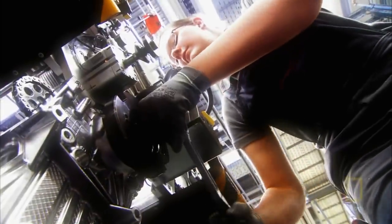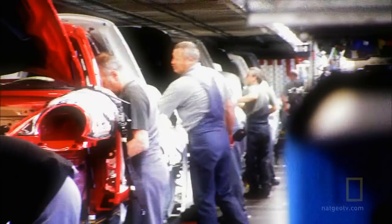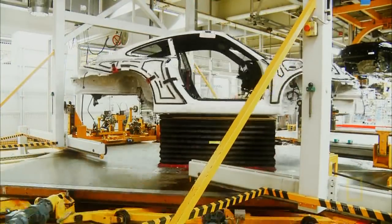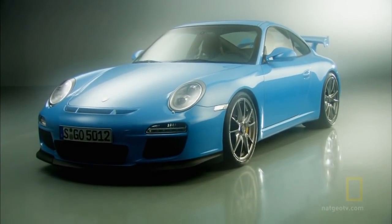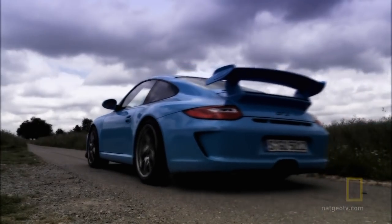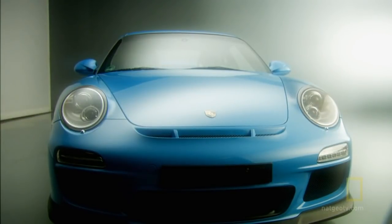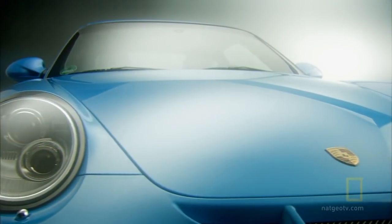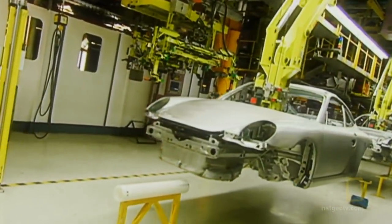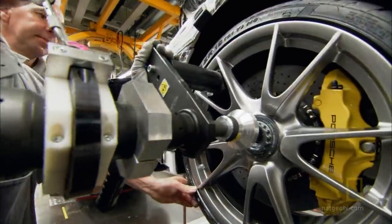Automation, technology, and skilled human labor combine to build 16 versions of the Porsche 911, including the 911 GT3. Lots of our customers, they want a race car, and they want a race car that they can use on the normal street as well. The Porsche 911 has been made for more than four decades on the same grounds in Stuttgart, Germany, at Porsche's ultimate factory.